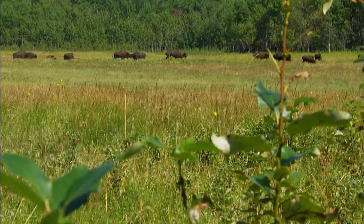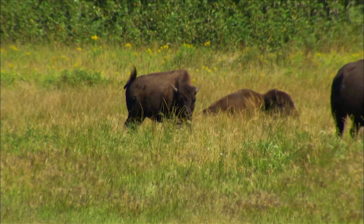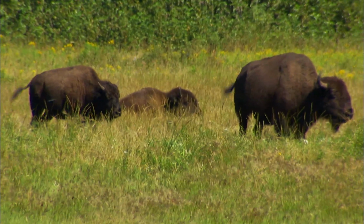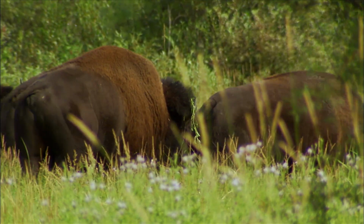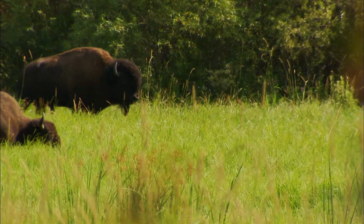In 1969, around 50 plains bison were released in the hills north of Prince Albert National Park. That same year, some of the bison migrated inside the park boundaries to establish the only population of Canadian plains bison roaming free in their historical natural habitat.